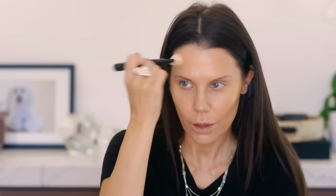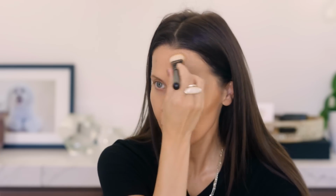I've just been doing quicker makeup. When it comes to the face, I do a lot of steps, but I just breeze right through them. When I'm not chatting, I can do this so quickly.